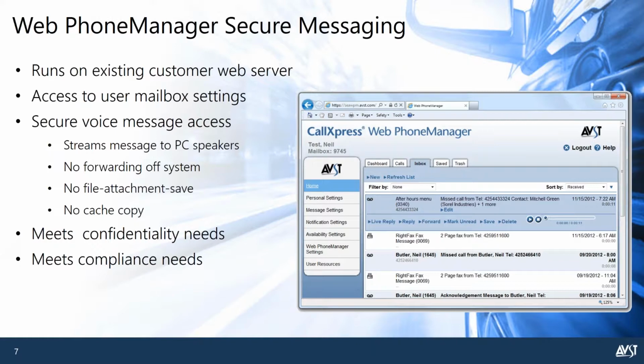And it does a lot of things. It lets users maintain their mailbox settings, look at their distribution lists, record their names and greetings, change their availability, all of that. But on the messaging side, if your messages are stored on CX, then you'll have an inbox like you see here, and you'll be able to see your messages. And what you're looking at there are voice and fax messages that are stored on CX. They are not going to be copied down at all.